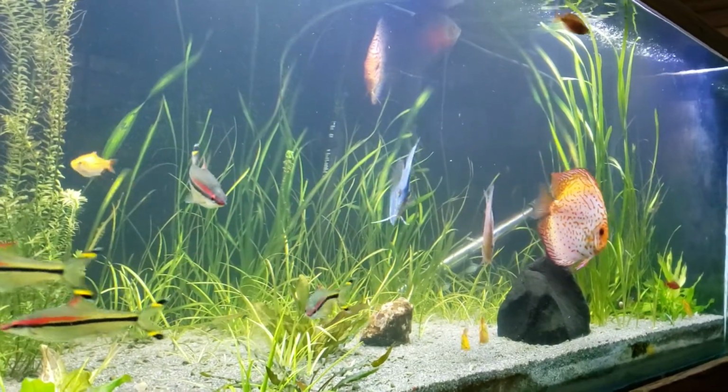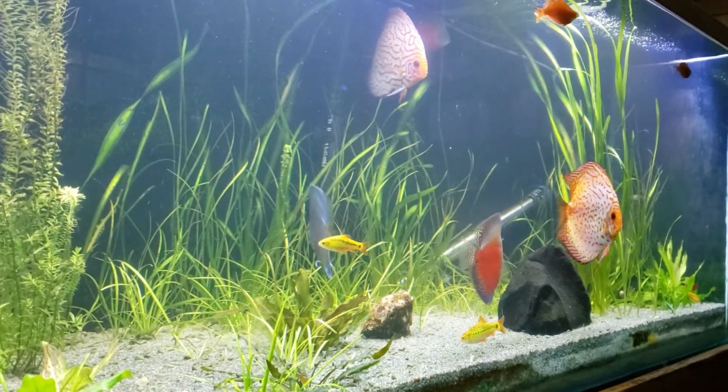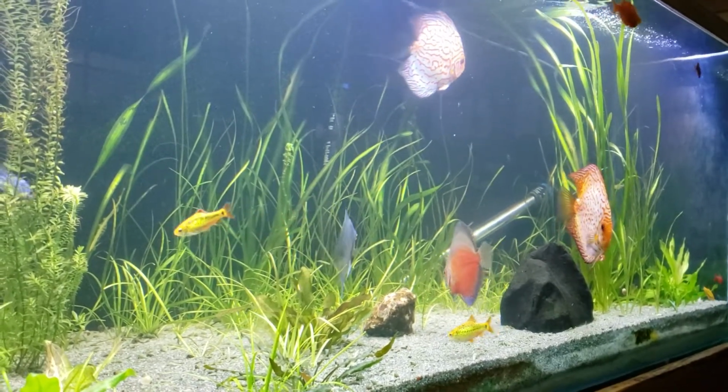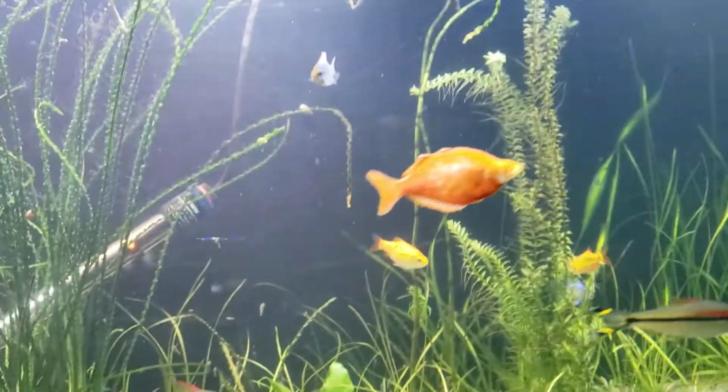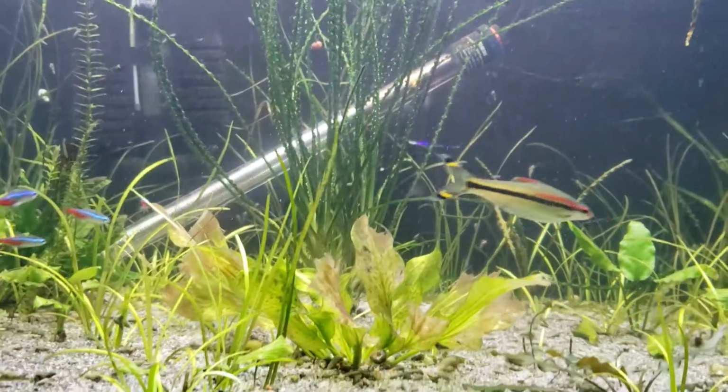It'd be a toss-up between this, my African tanks, or the Geophagus tank down here. Oh, I don't know, though. I like my Oscar tank, too. As my wife says, I love them all.